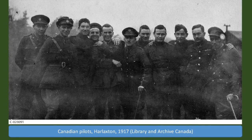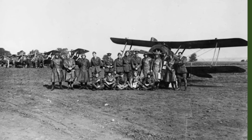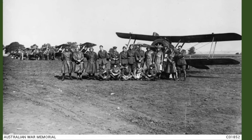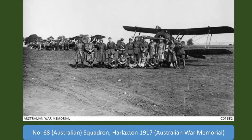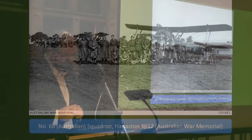Now, unlike the Canadians, the Australians would eventually form their own dedicated Australian squadrons. However, these squadrons too were trained in England. Hence, number 68 Australian Squadron arrived at Harlaxton in 1917 for its training. This would train up to become a fighter squadron, hence these DH-5s that they're stood in front of. But initially, it too was a temporary training squadron for Australians, as the Australians were looking to train up its own pool of pilots to fill these aeroplanes.